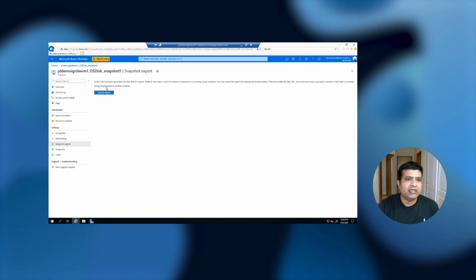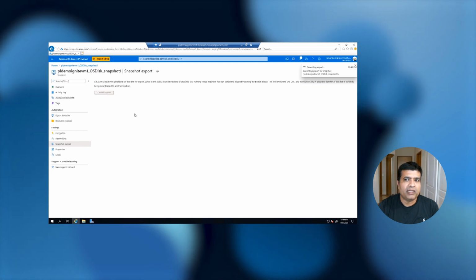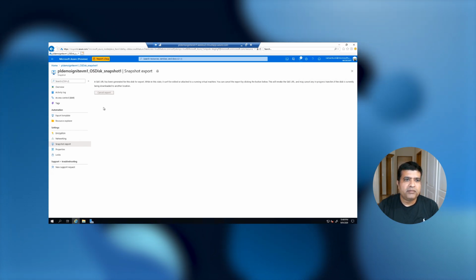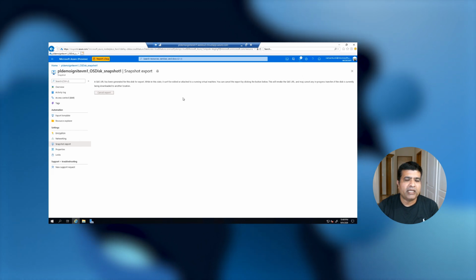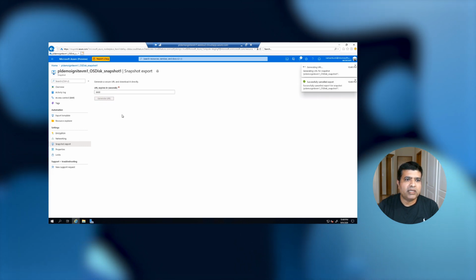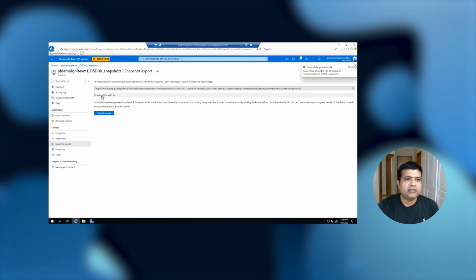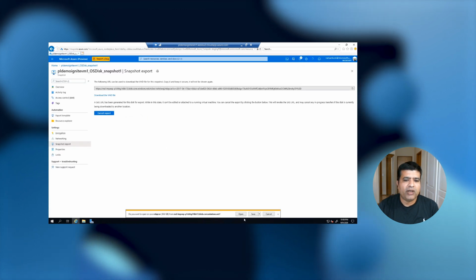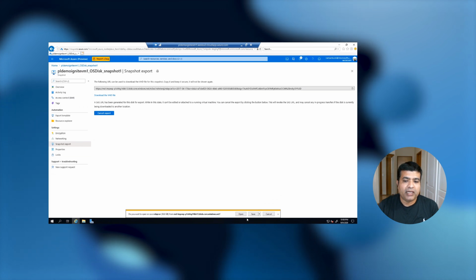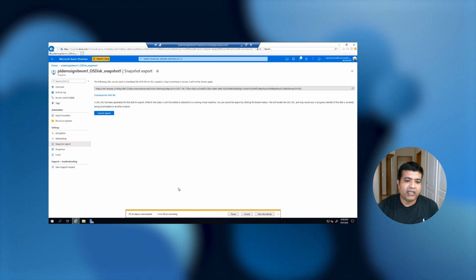Because we have already generated a SAS URI from my laptop, I have to cancel it first before I can do it again and get the SAS URI. It will take a few seconds to cancel, and then we'll generate it again and download. Okay, now let's generate the SAS URI again, and then we'll try to download the data. Okay, now if I click this, you see I'm not getting any error message, and I can simply save, which will download the underlying VHD file.